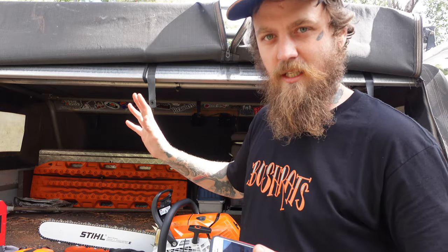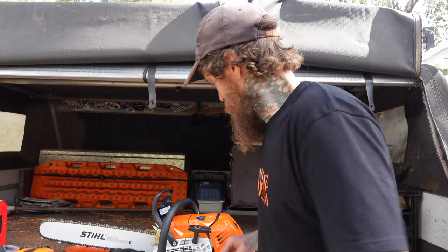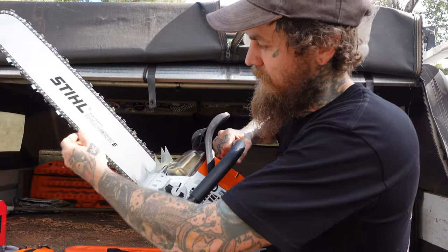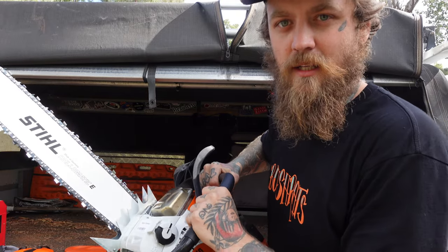I was looking at a 661, but I decided to go the 500i just because the 661 was about as heavy as a two-door gets. Without a gym membership, I was probably going to have a hard time with that one. She's running 79.2 cc, so pretty much an 80 cc saw. Like I said, brand new. Haven't even opened it yet. So we'll give that chain a little bit of a loosen off. But yeah, let's fire this bad boy up and get into this log, eh?